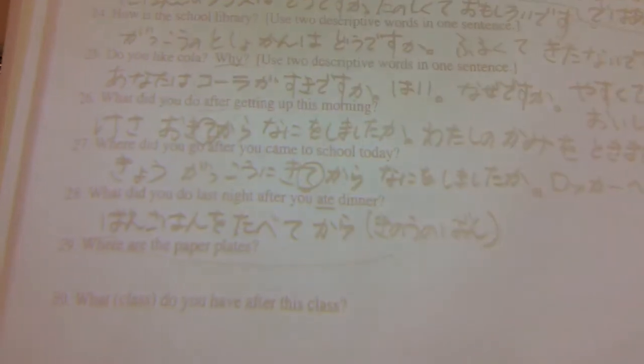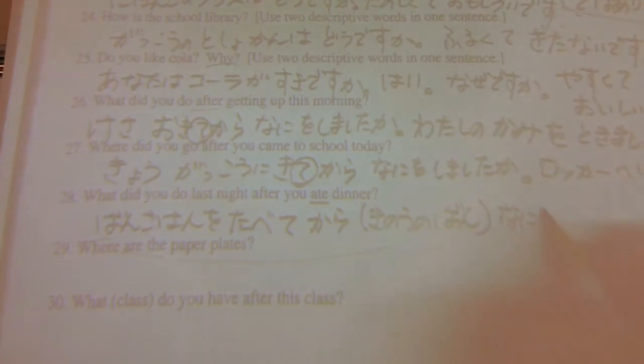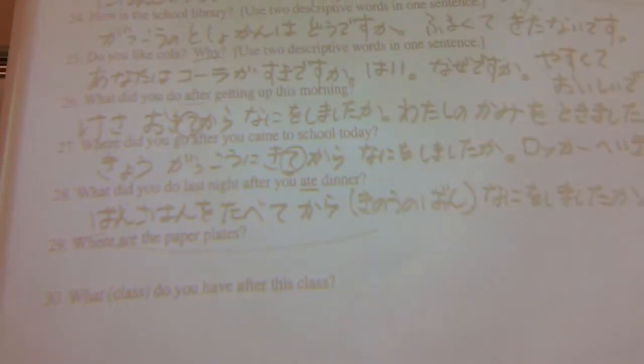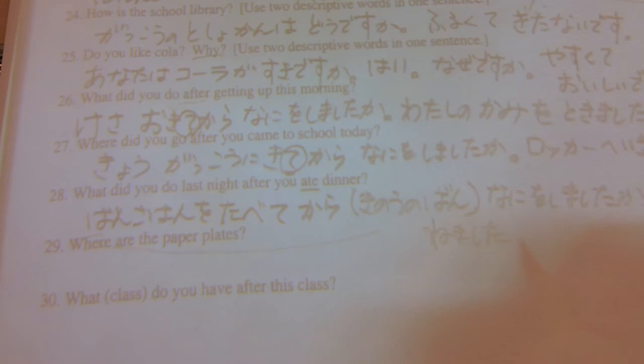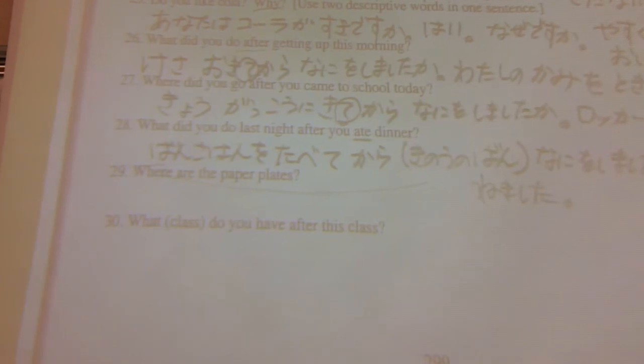Kara? Nani o shimashita ka? Watashi wa nemashita. Really? Yeah. You ate dinner and went to bed. Yeah, I was really tired. Nemashita. I know you did something else before you went to bed. Okay. What? Nani o shimashita ka? Nemashita. Alright, 29.